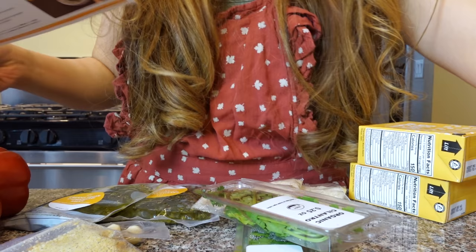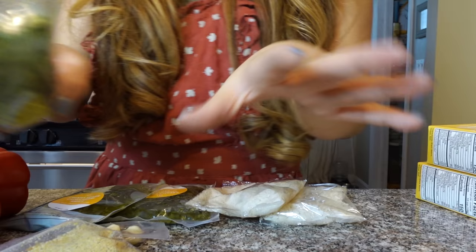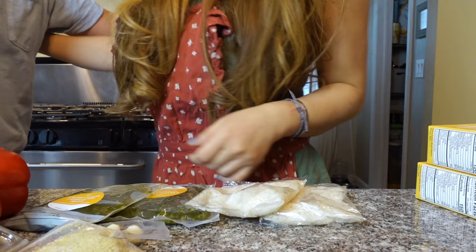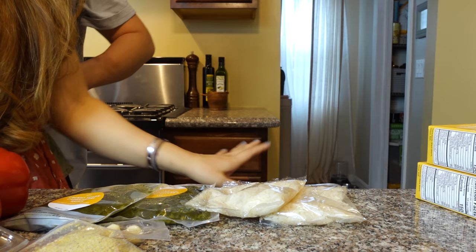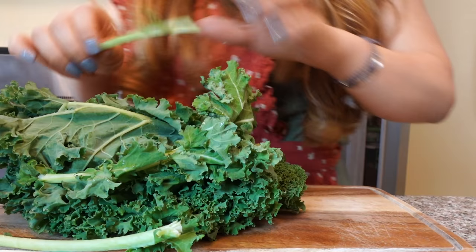Alright, let's start with rice. Okay, let's go. Alright, Mr. Chef, you gotta cook for me. Are you gonna cook for me? Yeah. All right, you take over. I'll be your assistant. But it's not that hard though. It's really easy. De-stem. You know how you de-stem it? Like this. Oh, nice.